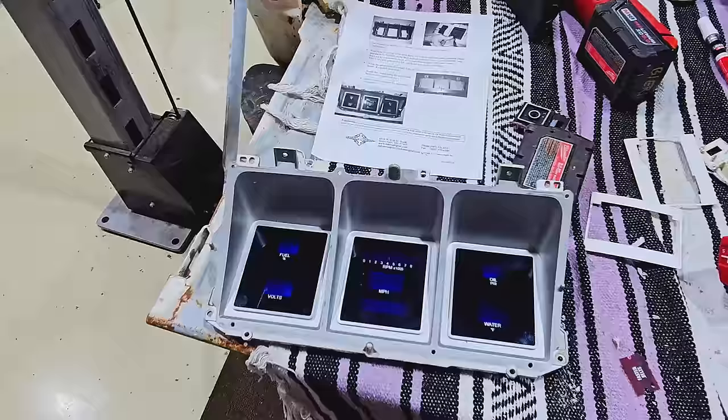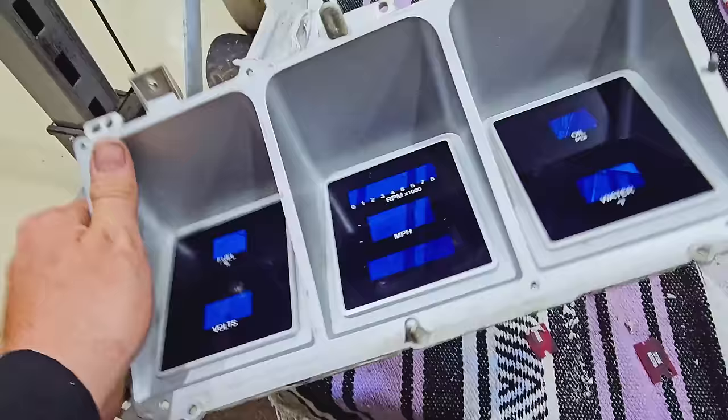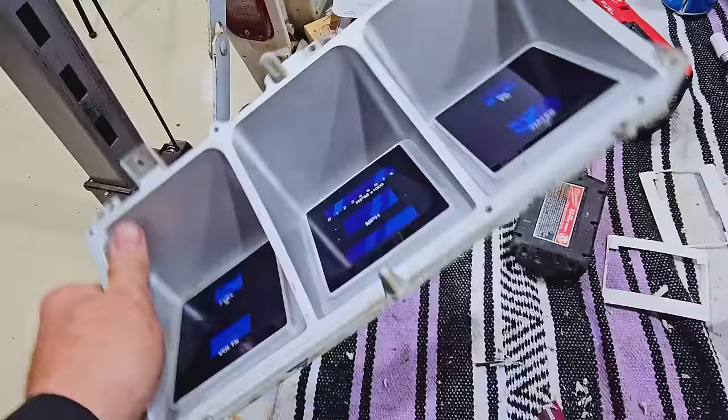Went straight to the super glue. Got them in. That looks pretty sharp. Gonna let the glue dry, and then I'll come back and clean up my fingerprints from jamming those in.